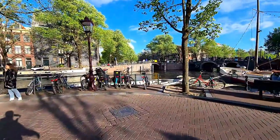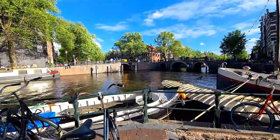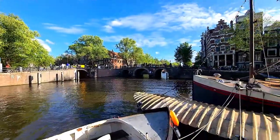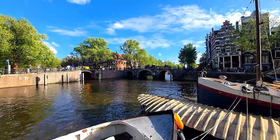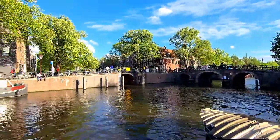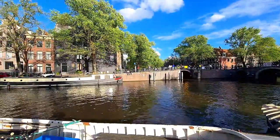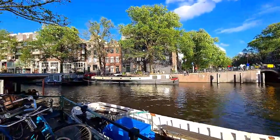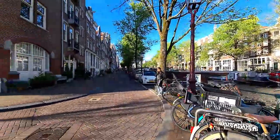We're gonna do a short walking tour, like 30 minutes. Let's start it with this beautiful view. That's the starting point of Prinsengracht. And today it looks even more beautiful because of such nice weather. Today's topic is about the new update in Haarlemmerstraat, where we are next to that street.